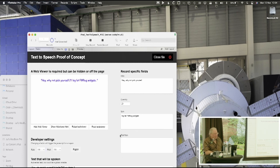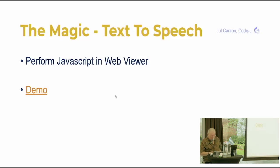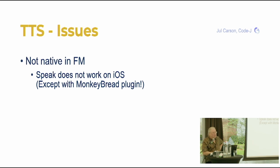And I'm going to return to the presentation and talk about some of the issues. It's not native in FileMaker. It's going outside FileMaker. Now, maybe that's an issue. Maybe it isn't. Christian will tell you that you can get Speak to work on the iOS with his plugin, I suspect. Can you not, Christian?